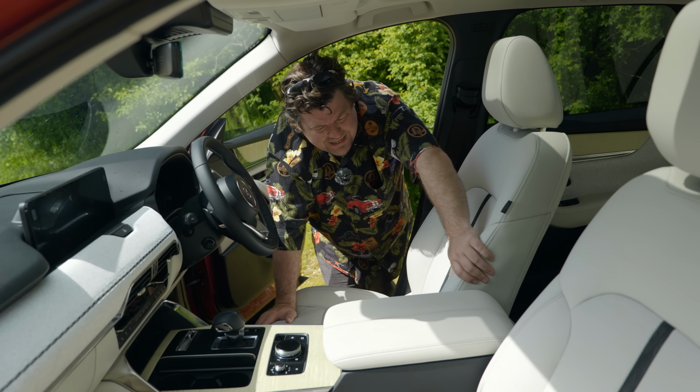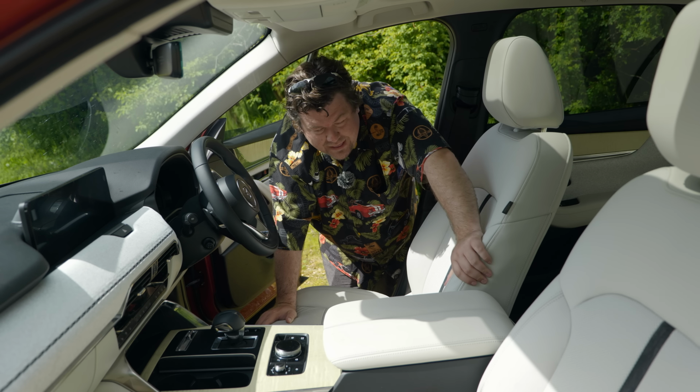And the selection of materials is fabulous. You have white Nappa leather, and if you go for the top of the line Takumi trim, this is how it's going to be, by the way. This wood, which actually doesn't feel anywhere near as out of place as you might imagine. Then this stuff, whatever it is. I'm not a fan of that.